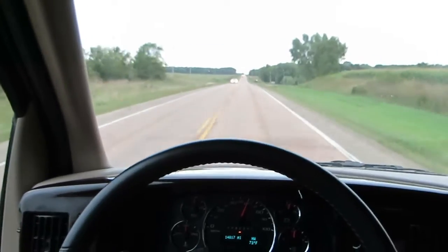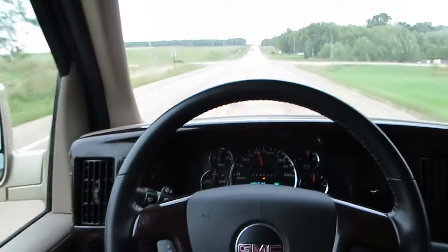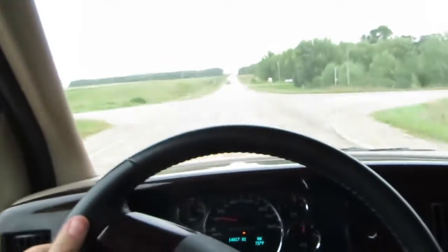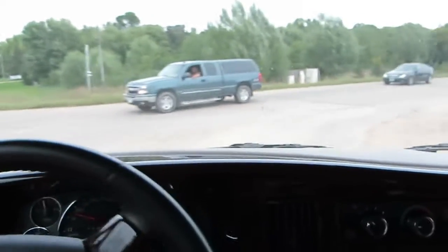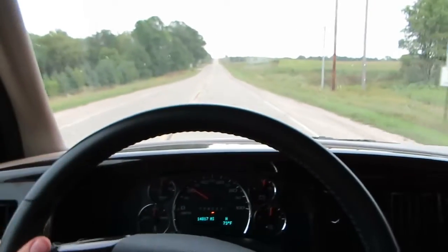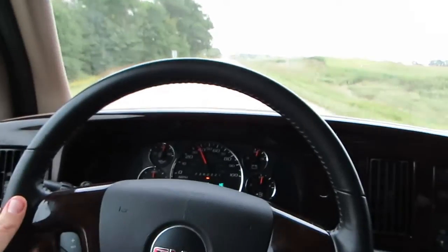And we'll go ahead. Hitting the brakes pretty good and hard. I'm not touching the steering wheel. The phone went flying there, and brakes straight. Steers good.